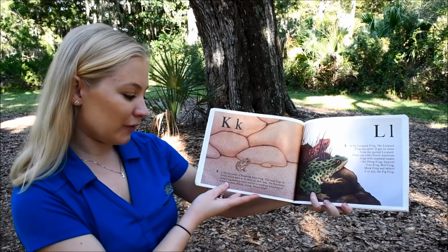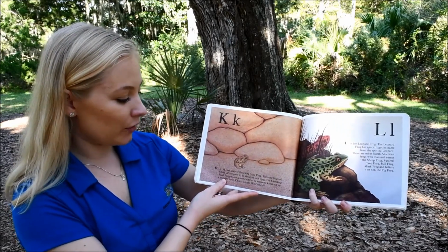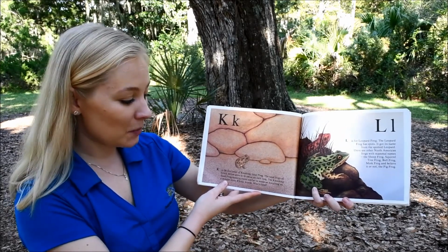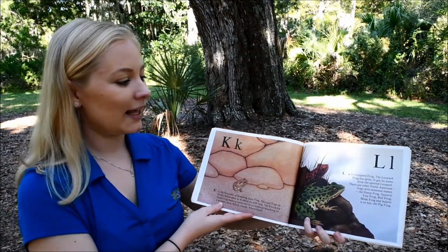K. K is the first letter of knocking sand frog. The sand frogs of South Africa grow to be about an inch long. The knocking sand frog makes a sound similar to someone knocking on a wooden door. Knock, knock, who's there? L.